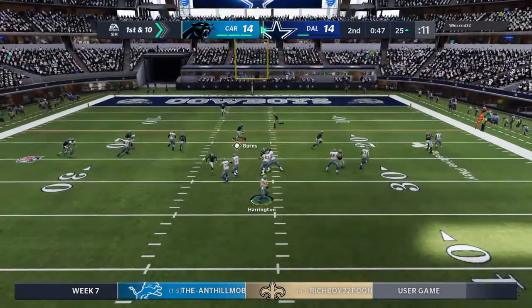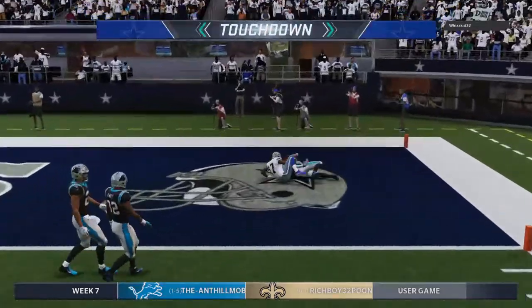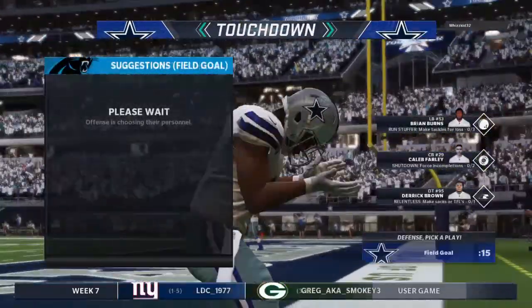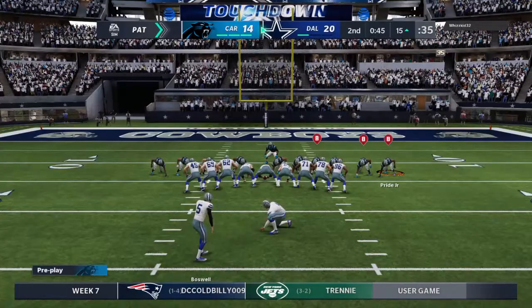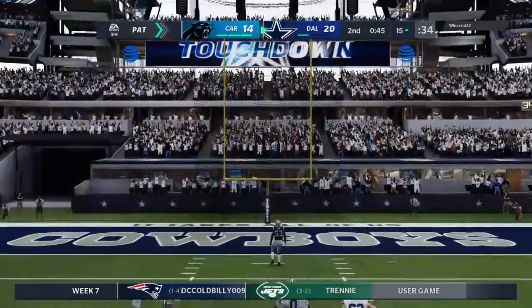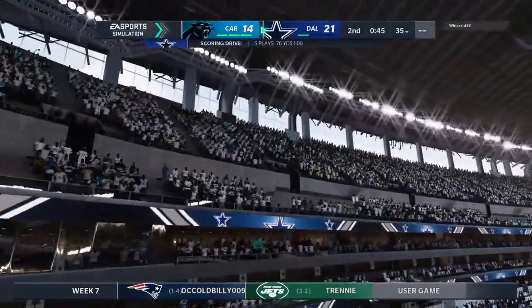On first down, Harrington. And he'll take it into the end zone for a Cowboy touchdown. 25 yards for the touchdown. And the Cowboys have broken the tie. And that touchdown gives them a touchdown lead before they attempt the extra point. What a great way to end the half. Yeah, great job to put themselves in front.